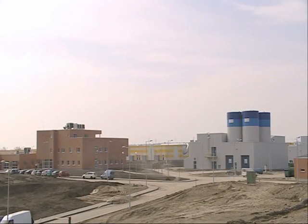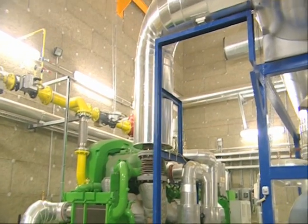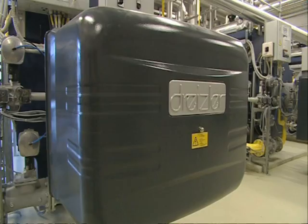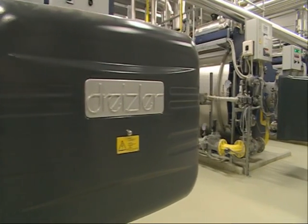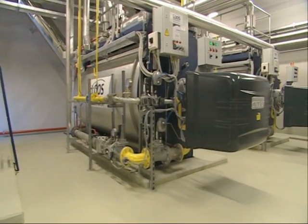We started the Csepa wastewater plant in Budapest in 2007. ENER-G made the design work and also the installation work. We installed 3 cogeneration units. Each one is 1.4 megawatt, and we also installed 3 boilers. The power is 2.5 megawatt in each.